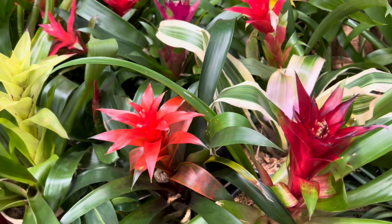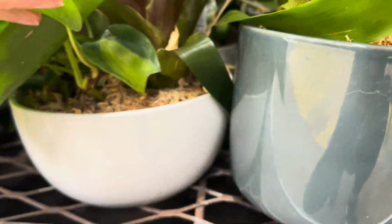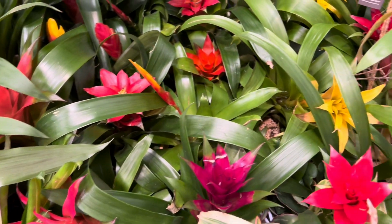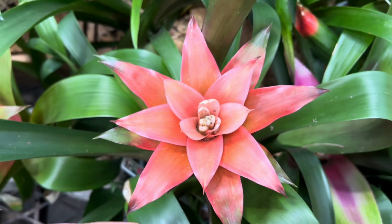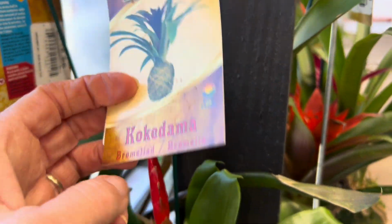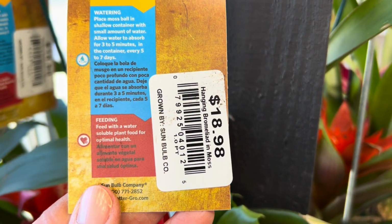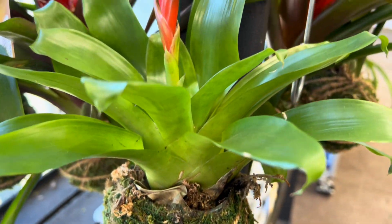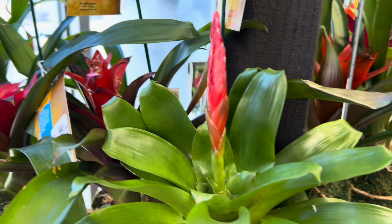The first plant that I came across were bromeliads, and they came in several different containers as well as hanging planters that I'll show to you in just one moment. Now, there were several different color variations of the bromeliads that you could choose from, and all the containers that I saw were marked at $18.98. Now, just look at this hanging planter. This was by far my favorite. I just thought it was so unique and pretty.